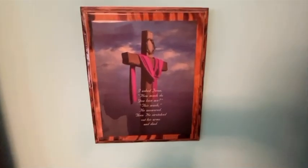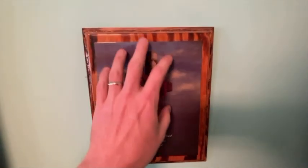So I looked over to this wall and saw there was another one of these new wood plaques. There's nothing valuable about it, so I wasn't interested in it.